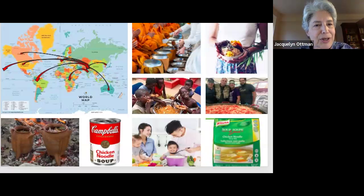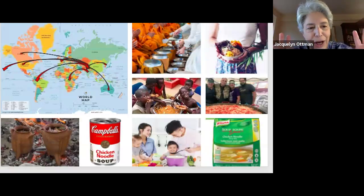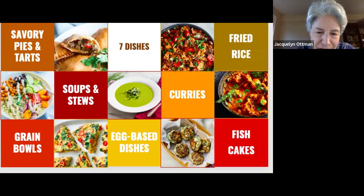What are these dishes? Nothing exotic, nothing archaic, and no jello mold among them. You know them and you love them. They are the savory pies and tarts that represent a perfect spot to tuck in the leftover chicken and veggies. The fried rice that the Chinese have ingeniously been using for centuries to repurpose day-old rice. They're the savory soups and stews that can be recharged seemingly forever.